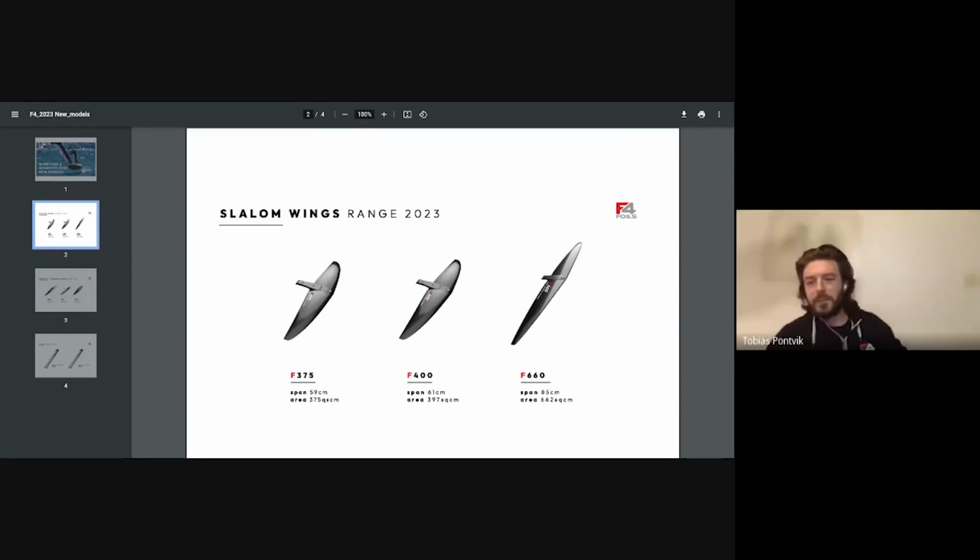I had some questions from people who couldn't join today that will watch the recording later. Which is your favorite wing of these new wings? Of the new wings, I'm definitely most excited about the 375 because I'm quite hungry to hunt some speeds down, right? So for that reason, I'm super excited for the 375.